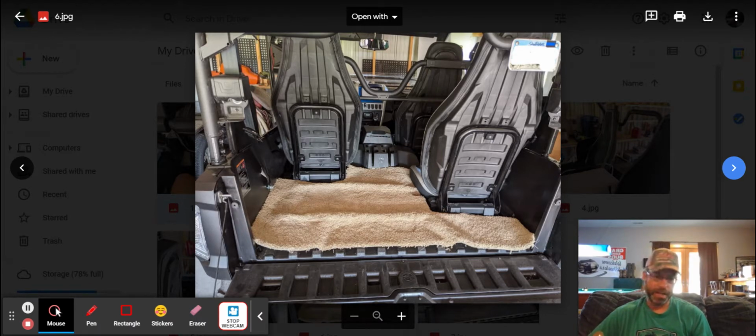By the way, I'm not outside doing this because it's in Missouri and it's July and it's like 100 degrees outside. So I just took some pictures.